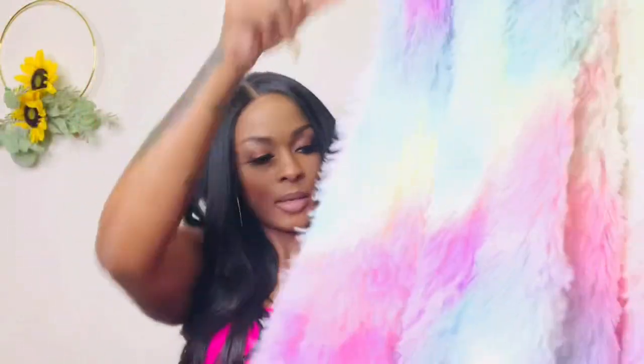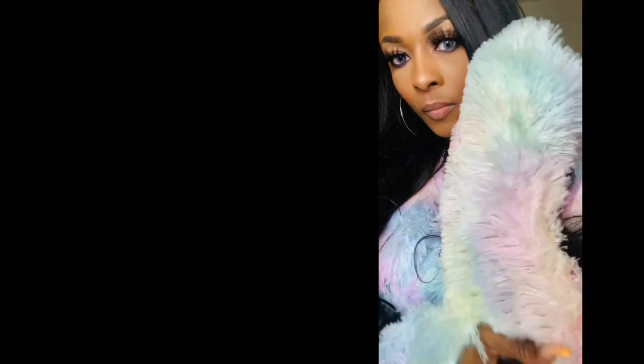Also, y'all, it has pockets that work, okay? But I'm gonna show it to you. Let me go put on some pants and model it for you. My entanglement told me I look like a pimp, a broke pimp in this coat. But y'all, I love it. It's so extra over the top and furry and cute.